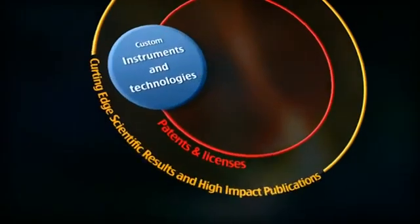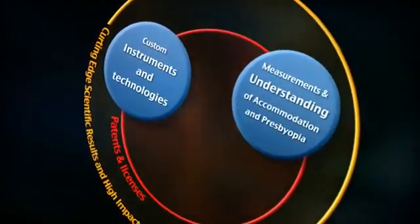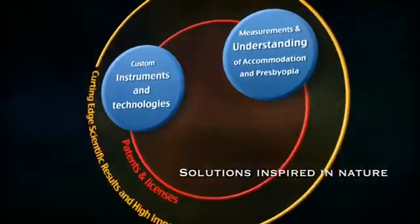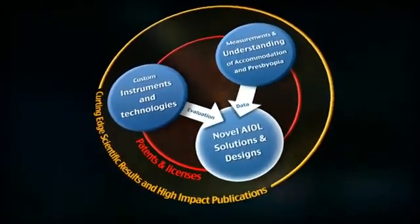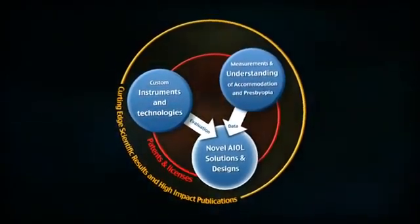The research is structured in 3 different areas. So a major area goes around the development of technologies. There is a second stage where these technologies will be used to understand those mechanisms, so by measuring patients and animal models. And there is a third stage where we will be aiming at new designs of multifocal corrections as well as accommodative intraocular lenses.